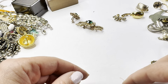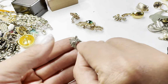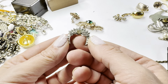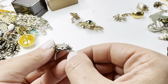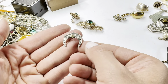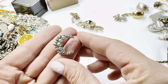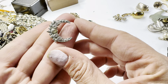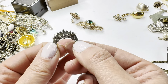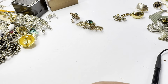Let's see what else. Ooh, this is cute. Very old. Look at that. Bet you this is like 1930s or something. In pot metal. Oh my gosh, I love this. It's a baby brooch. In pot metal. It's like a moon, maybe. Could be a crown, but I think it's a moon. Not sure. Look at that. That's really cool. Wow, I like that. I'm gonna say $8 on this. That's easily 1930s. Easily.